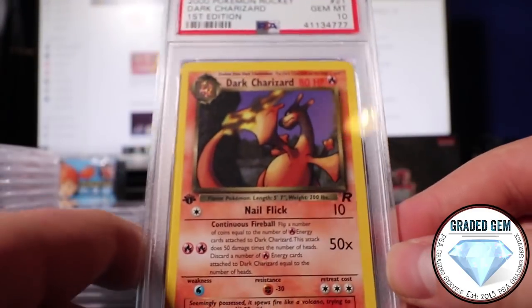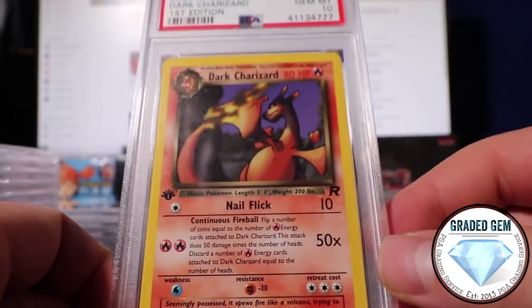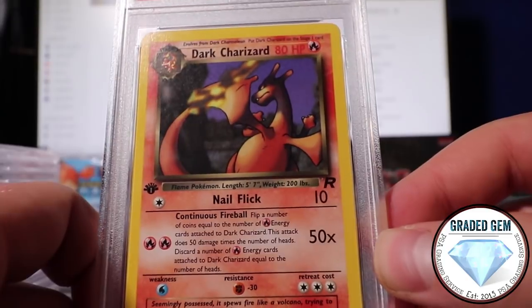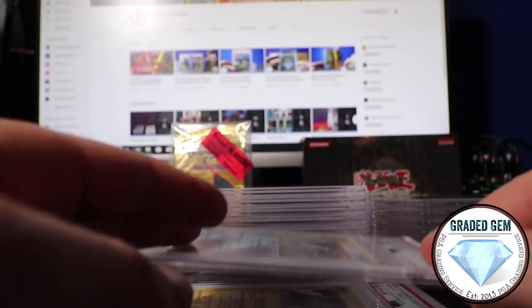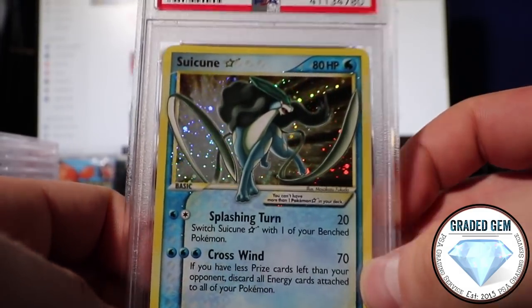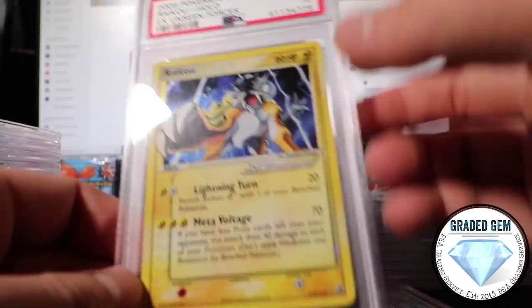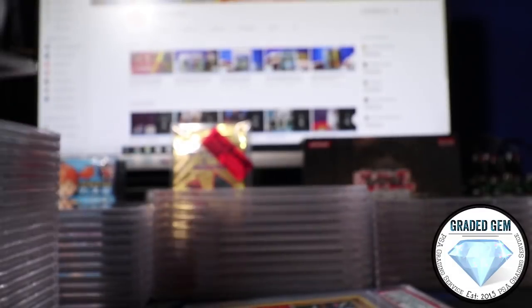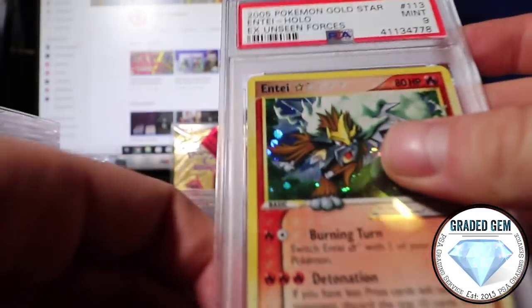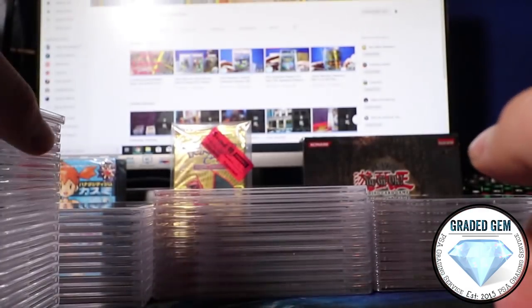Your Dark Charizard Gem Mint 10 from Team Rocket, that's what we want to see. Very happy with that one. These go for quite a pretty penny, considering they're just regular rares. And then you sent away your 3 gold stars, your Suicune, Mint 9, your Raikou, which got that Gem Mint 10 grade, and your Entei. Perfect. So yeah, again, they'll be off to you today, so look for them in the post soon.